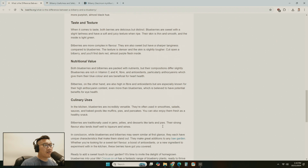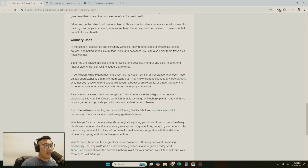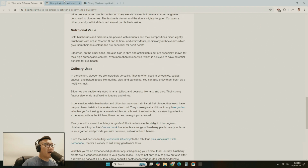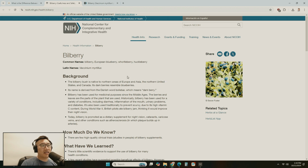The nutritional values for bilberries, it has a lot of vitamins and all that stuff, but once again, because of the tanginess, what does it do? If it has a sour, bitter taste, it means anti-inflammatory, right? And it's got a lot of culinary uses, but I want to get to this over here. One of the unique factors of bilberries is that pilots during World War II took them to improve their vision and night vision. So it has something to do with the eyes.